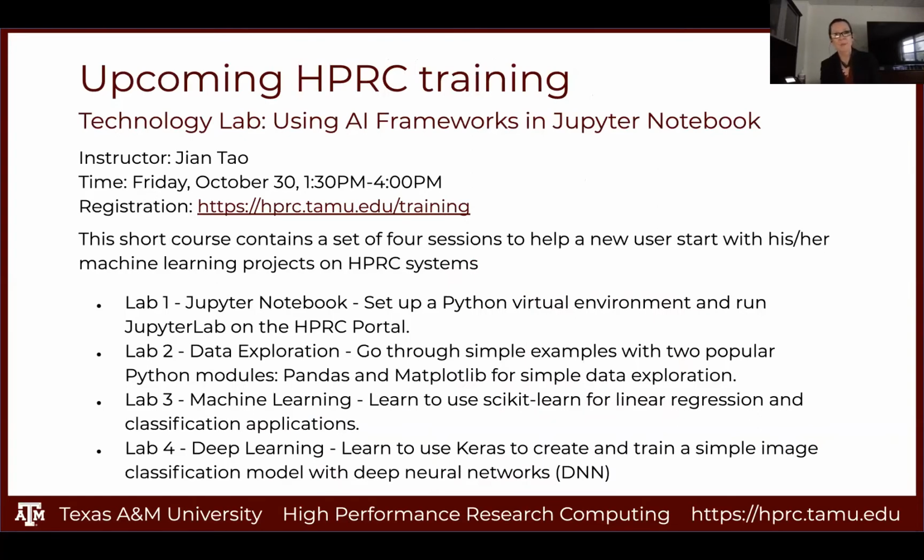I want to highlight an upcoming HPRC training course that we have this Friday, the Technology Lab using AI frameworks in Jupyter Notebook. This is being presented by Zhen Tao, one of the organizers of this workshop and part of the HPRC enablement group. He has many hats and does many things, and we're very lucky to have him. So it's this Friday. If you're interested in that, please visit our webpage and register for it. It's free of charge, but you do have to register. We'll be going over 4 different hands-on sessions covering Jupyter Notebooks, data exploration, machine learning, and deep learning. So this should be a very interesting and informative training session.